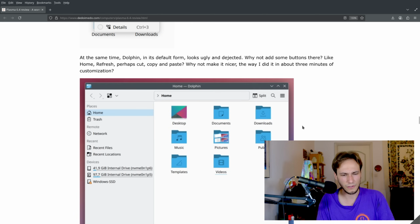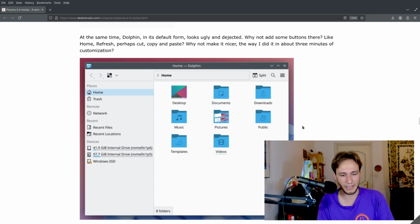And also, what did I want to say? Yes, if you really open up the latest Dolphin in our latest version, it looks pretty good. Seriously, just try it. I would show you, I'm not on the latest version, but I really don't see what the issue here is. I don't think it looks ugly or dejected.